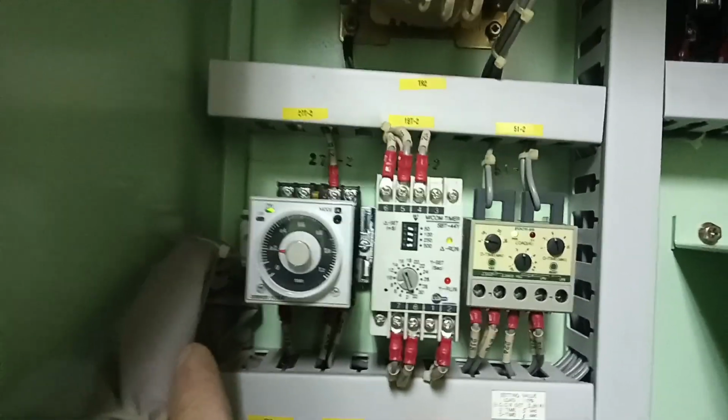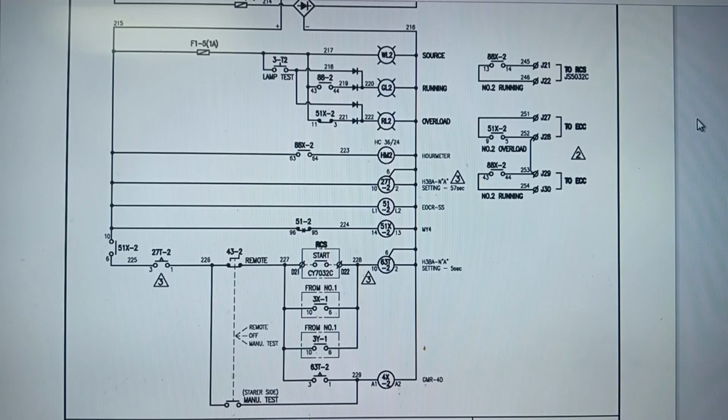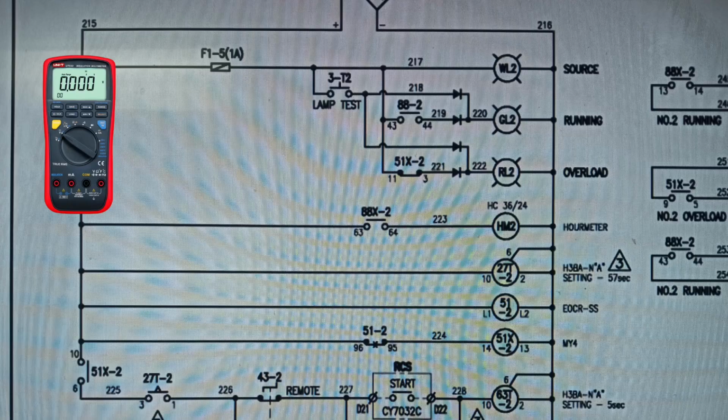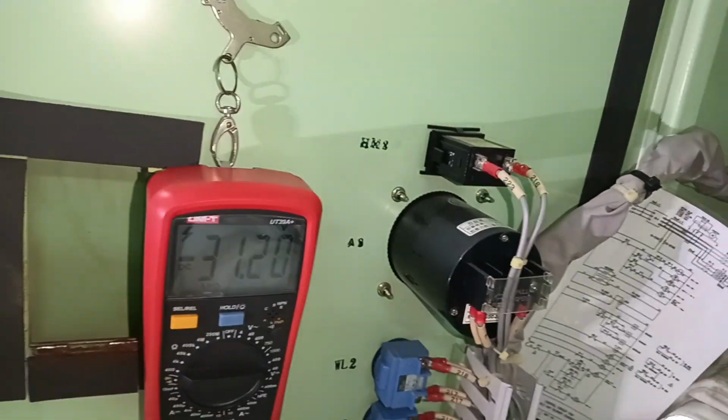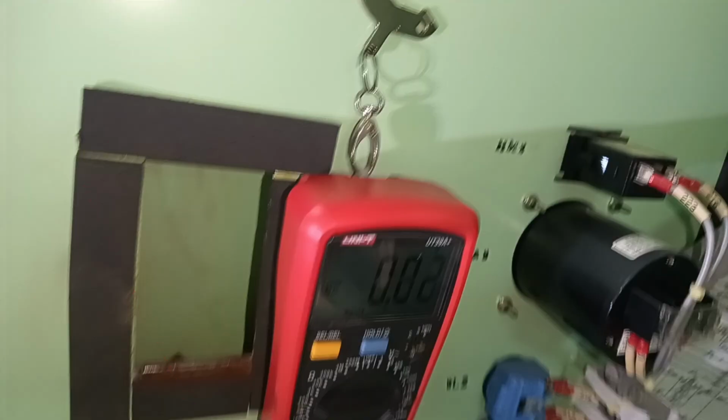But to make sure, I have to check first the power supply of the control circuit, and the easiest way is to measure voltage between terminal 225 and 226 to 216. Using my multi-tester, I started measuring terminal 225 and 216, and then I got 31 volts DC. Then terminal 226 and 216, I got 0 volts, which is not normal.